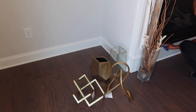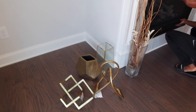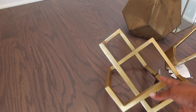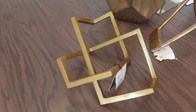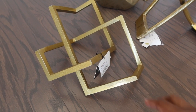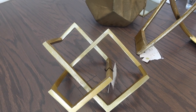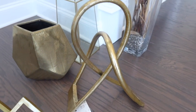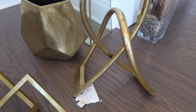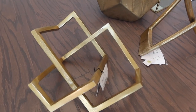I also forgot to show y'all the decor that I've been accumulating. This little thing right here is what I'm gonna put on the coffee table. I don't know, y'all. But this was $24.99 from HomeGoods. I just thought this was really cute. And then this thing right here, y'all, absolutely love this. This was only $12.99. How this is half the price of this, I do not know.